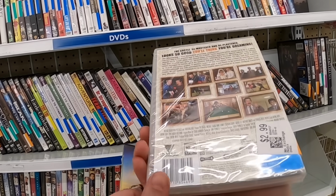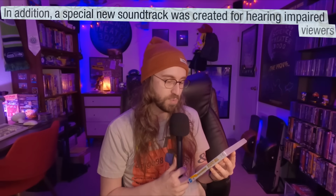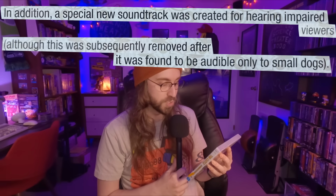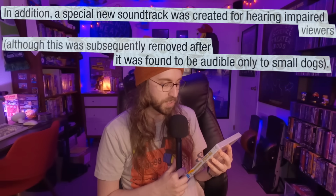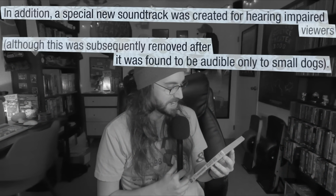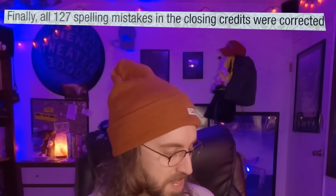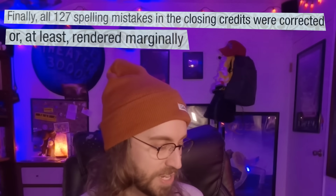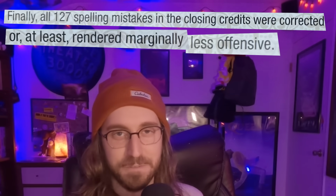Highlights of this tale include a special new soundtrack was created for hearing-impaired viewers, although this was subsequently removed after it was found to be audible only to small dogs, as well as all 127 spelling mistakes in the closing credits were corrected, or at least rendered marginally less offensive.